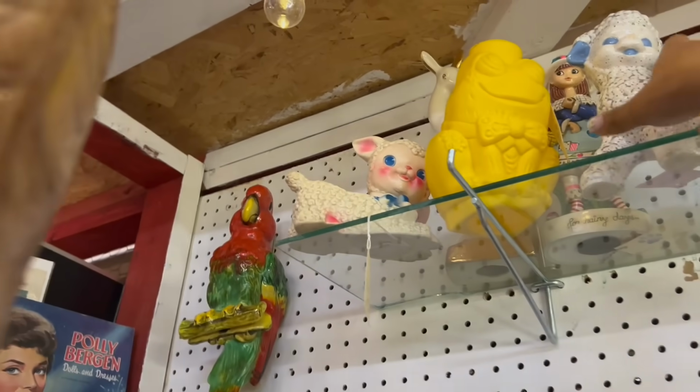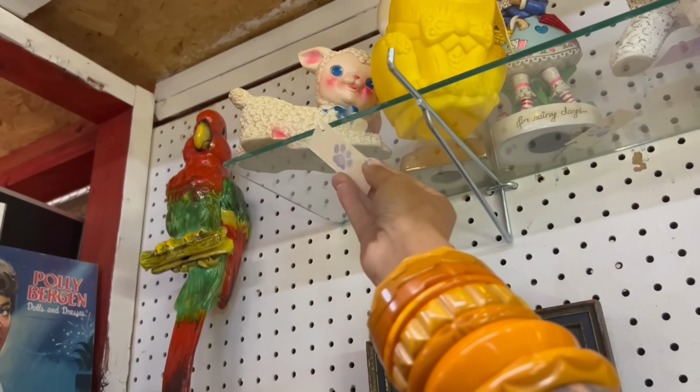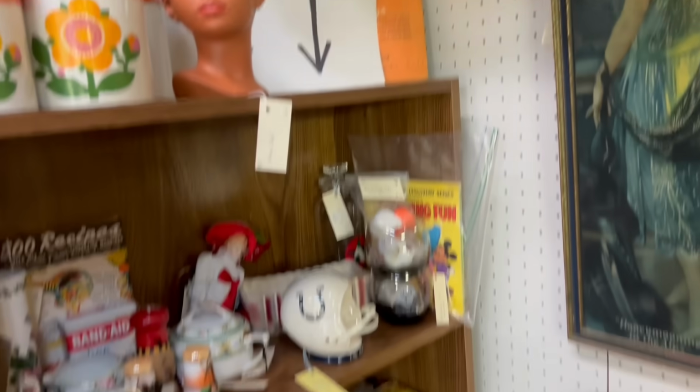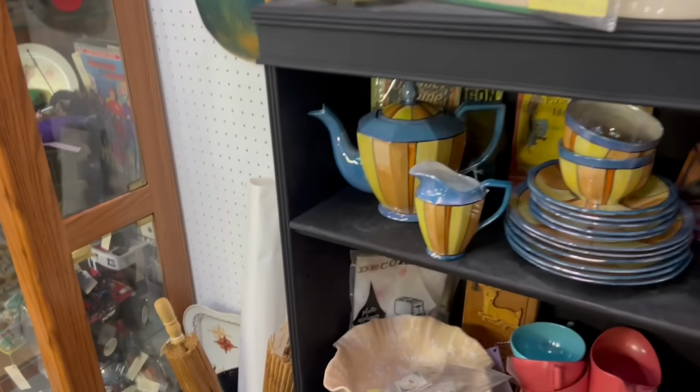This is even more my speed. I love the Elsa Bernard up there and the rubber squeak toy lamb. That's at 14. That's actually not a bad price. I could still make a couple bucks off that, but I've had them a few times kind of recently.